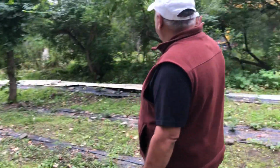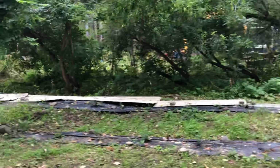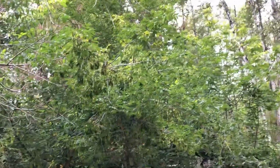To the right here we've planted many years ago Manitoba maple, and these maples, they're kind of angular in terms of the trunk, will all be tied together and tapped for producing a maple syrup and boiled down.